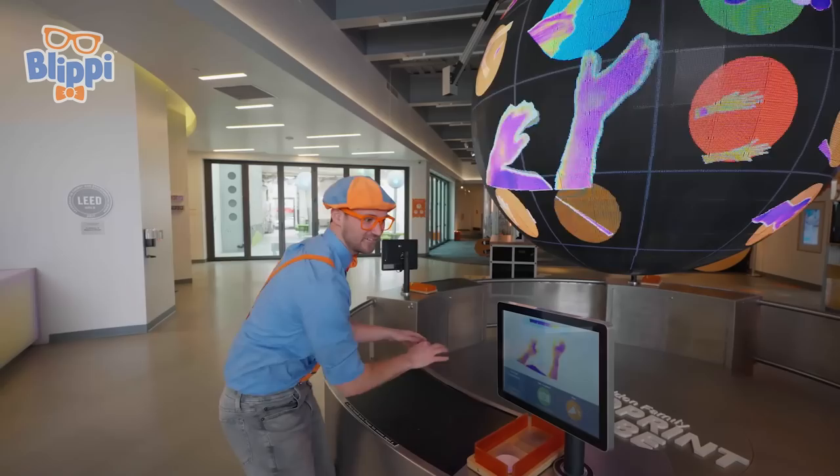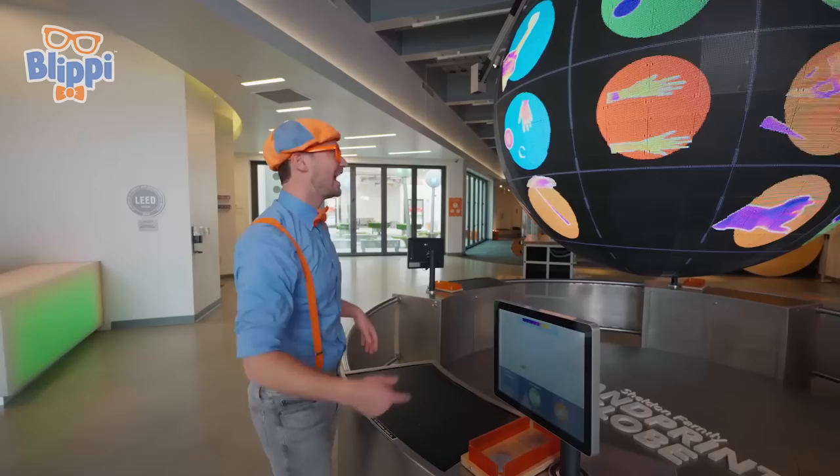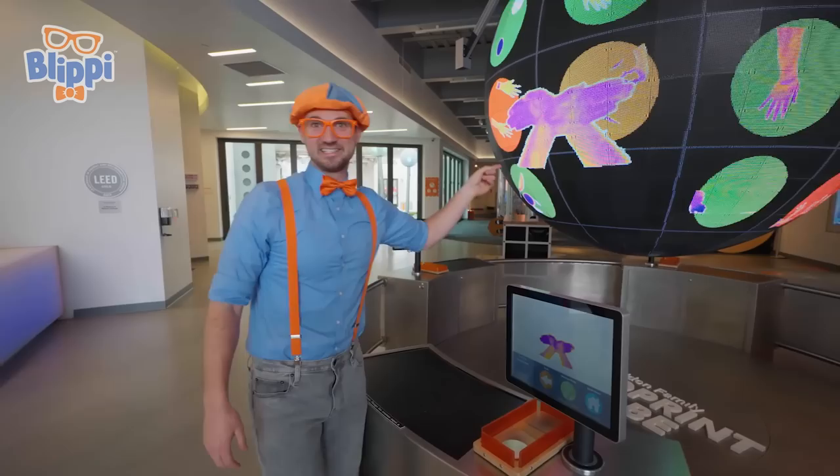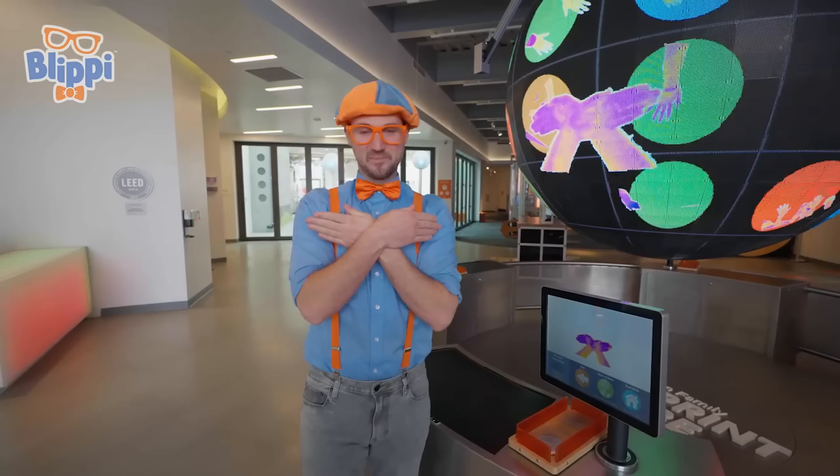Hey, I have an idea. Why don't I make a shape? I'm gonna go like this, which stands for Blippi in sign language. All right, ready? Okay, take a picture. All right. Whoa, yeah. See, I just said Blippi in sign language. And why that means Blippi is because this looks like my bow tie. Wow, I'm having so much fun. Let's go.